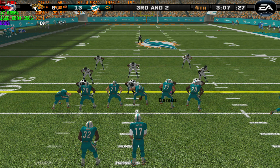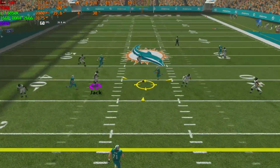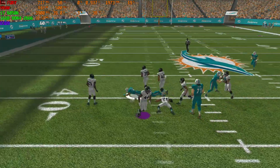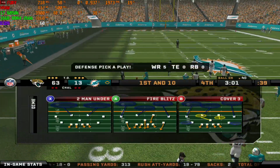Wilson, in motion. With the pass play on third and short. Pressure coming. Gets the pass off. And he hits his target. Number 21 is there on the stop at the 40-yard line.